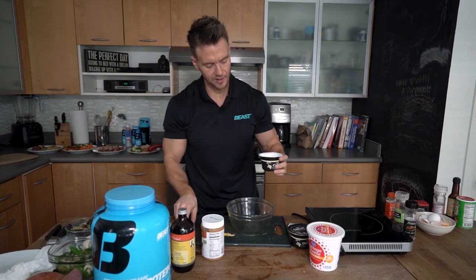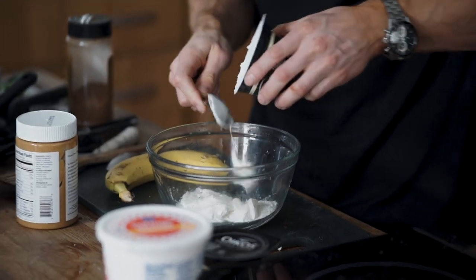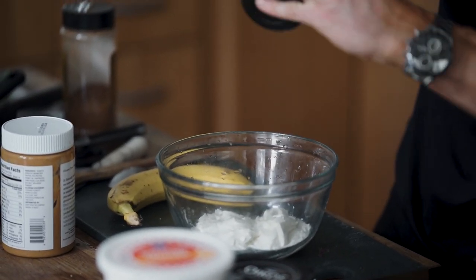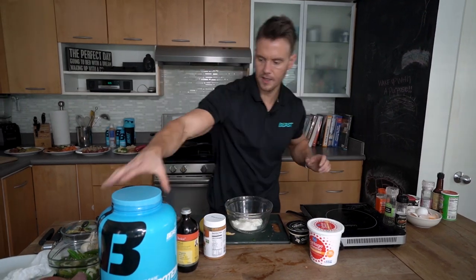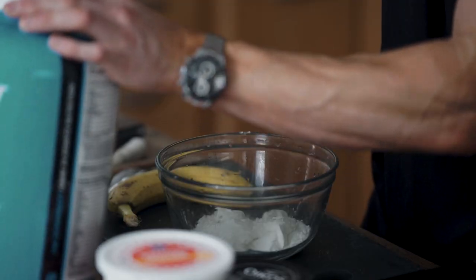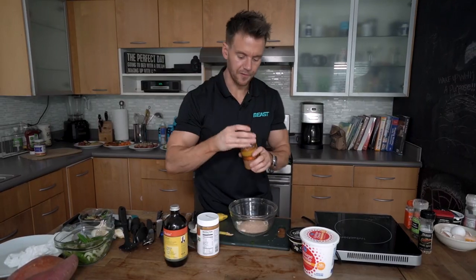So, into this bowl, I'm gonna enter vanilla yogurt. You can easily see how we can change up flavors and create very different dishes from the same technique. I'm gonna take a scoop of our beast protein. Dash of cinnamon again.